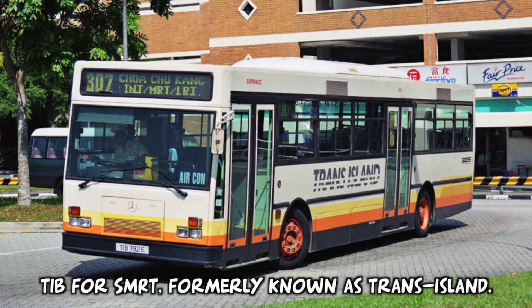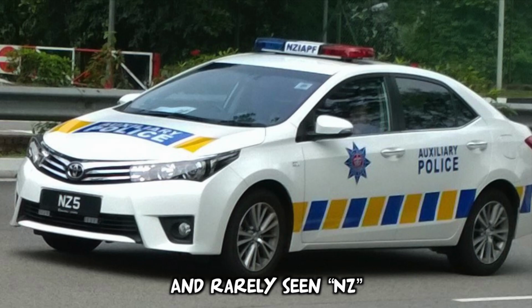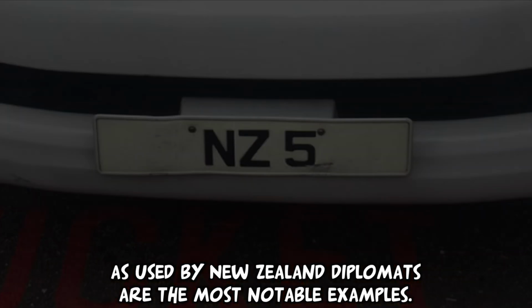Public buses reflect the companies they are owned by, notably SBS for SBS Transit, TIB for SMRT, formerly known as Trans Island. Currently, all public buses use the SG prefix, and the rarely seen NZ is used by the New Zealand diplomats, are some of the more notable examples.